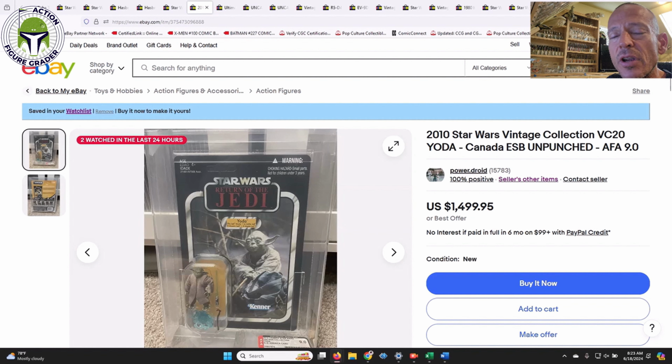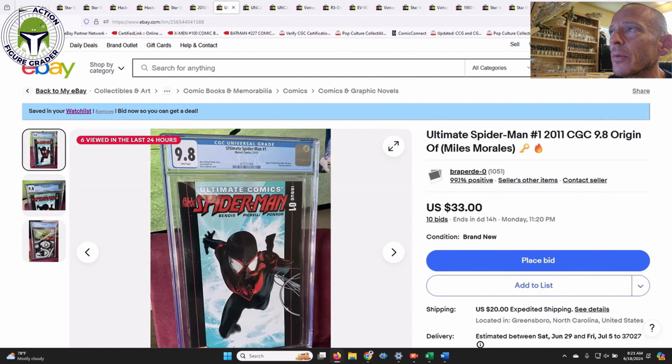So if you're looking for an unpunched example, that's a pretty nice one, and it's a trusted seller I've bought from in the past. Some comic books, don't freak out. I know it's not Star Wars, but I wanted to show these books because they're really nice books.